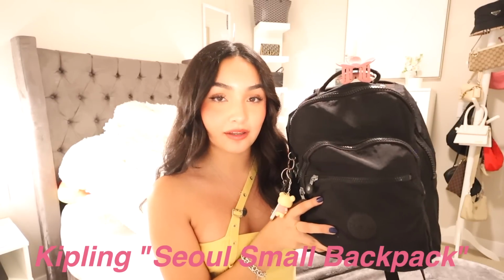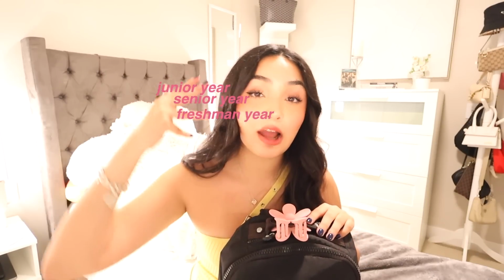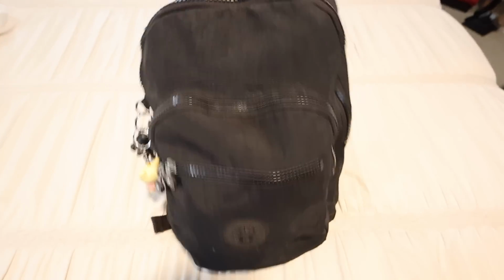This is my backpack, guys. She is a mini Kipling. Look at her, she's beautiful. I have had this backpack since junior year and she has stuck by me junior year, senior year, freshman year of college, and now my sophomore year of college, and she's in pristine condition, and trust me, she has been used and abused. I just got this black version, but look, she's tiny. She fits everything that you need and she does not hurt your back. She's literally the perfect backpack.